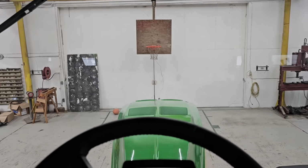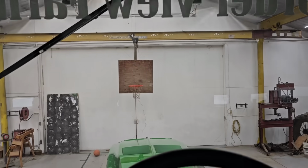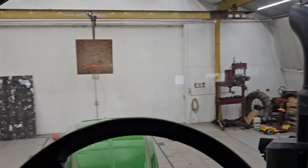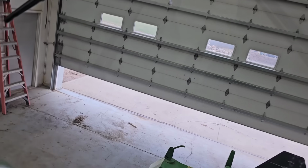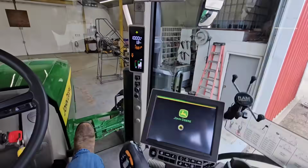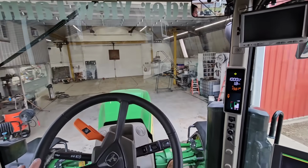Now get the 9R out, I think. That's the last dirty thing in that barn back there, so we might as well get that out of there. We can finish cleaning the floor up, and then we shouldn't have to do it again. There we go. Man, this is a nice tractor. And it's shiny today.